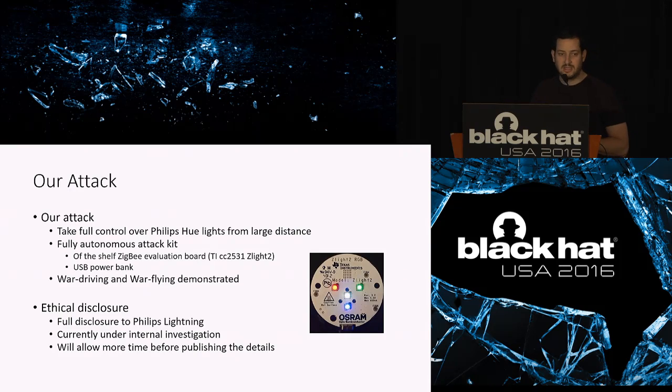They've taken the matter very seriously. They've already confirmed and fixed this vulnerability, but as this attack affects almost their entire line of products, they have a lot of work doing the testing for all the different versions. They notified me that the OTA updates are supposed to start rolling out by the end of this month. And so, of course, we will give them the time to try to update all of the lights before publishing the exact technical details. But in the meantime, I can show you some really nice demos.